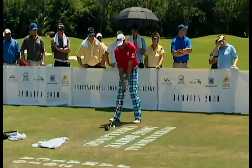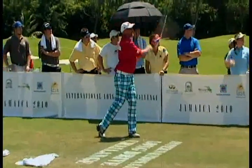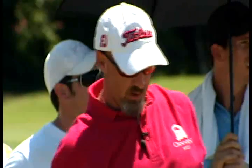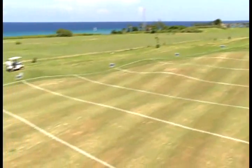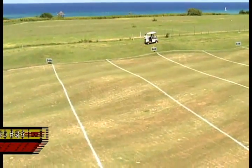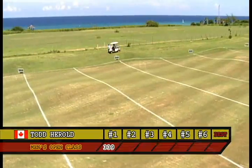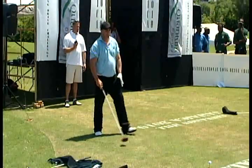So Todd Harold now wants to find the grid on his opening drive. And that's a pretty good start as it will find its way down the grid. Again, a good start for Todd. He found the grid on his first ball. He's got 5 more to make up. He knows he's got to bring his best to the tee box if he's going to beat Sidney. 339 yards for Todd Harold.